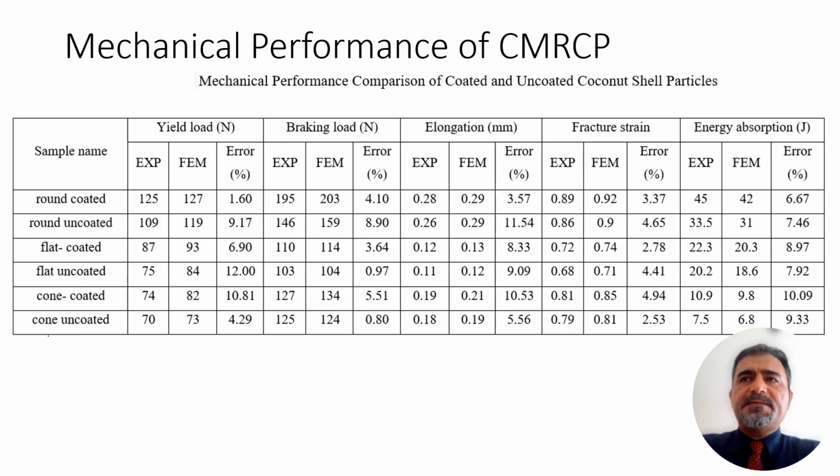This table provides a quantitative comparison of coated and uncoated coconut shell particles in mechanical performance. Coated round particles show a slightly higher yield load, which is 127 Newton, compared to uncoated ones, 119 Newton. However, coated round particles significantly outperform uncoated ones in breaking loads, 203 Newton versus 159 Newton. Coated flat and coated cone-shaped particles also exhibit improved breaking loads.